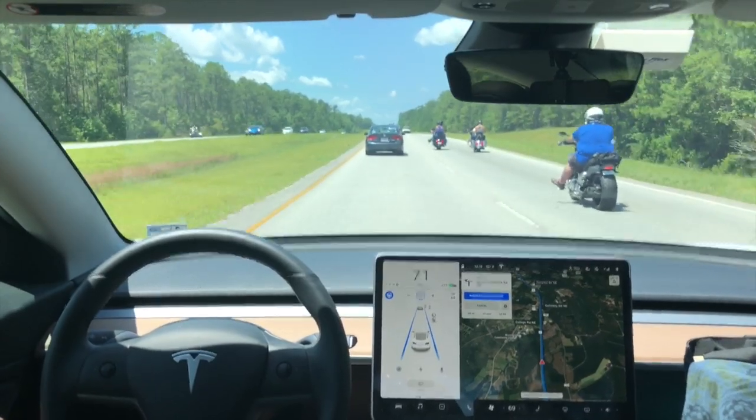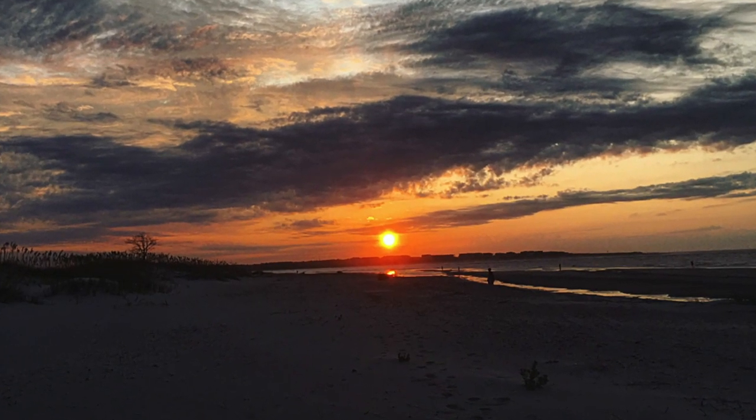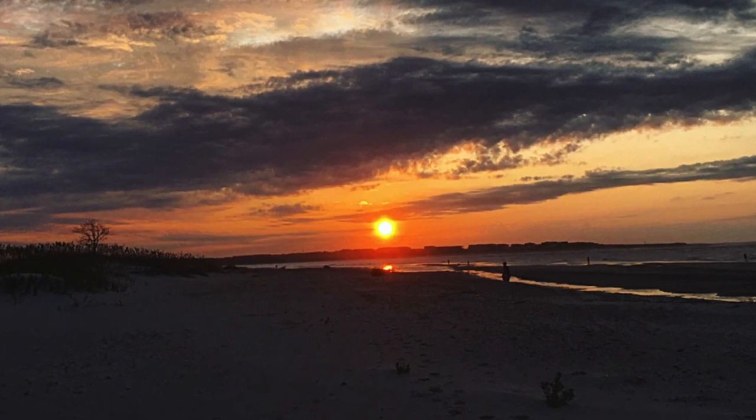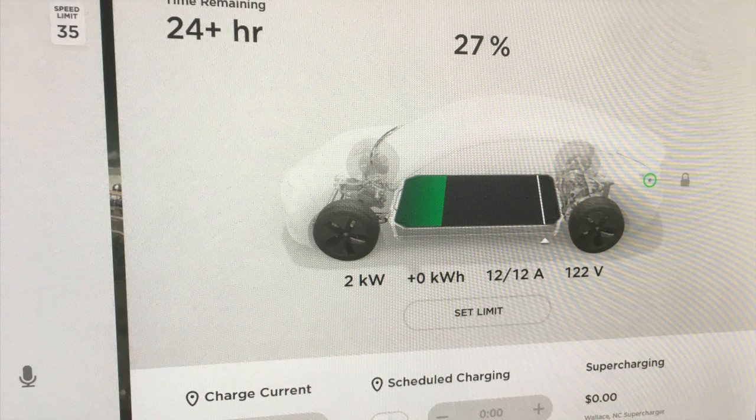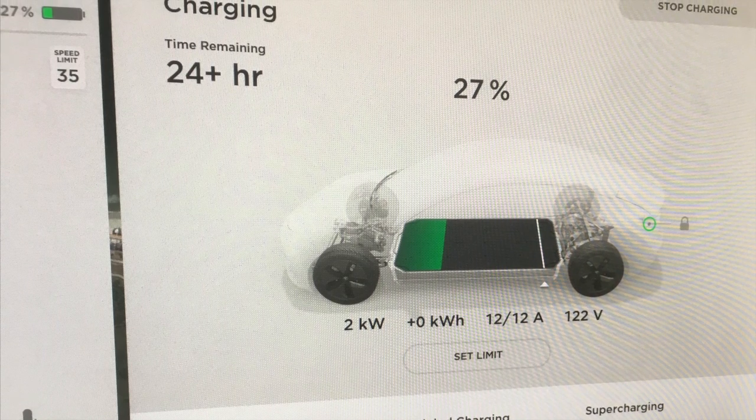So that last supercharging stop gave us plenty of juice to get all the way to the beach. We are spending 7 days at the beach, so charging off a 110 outlet is plenty, even going from 27% all the way up to 100%.